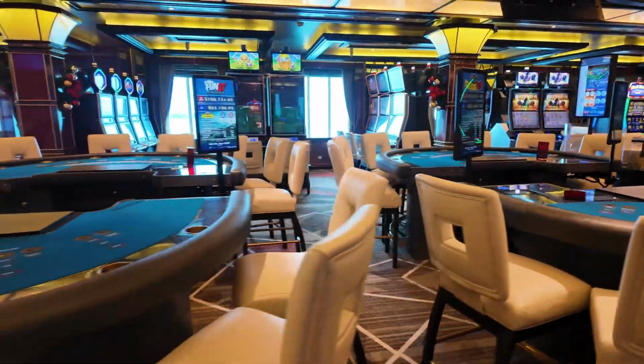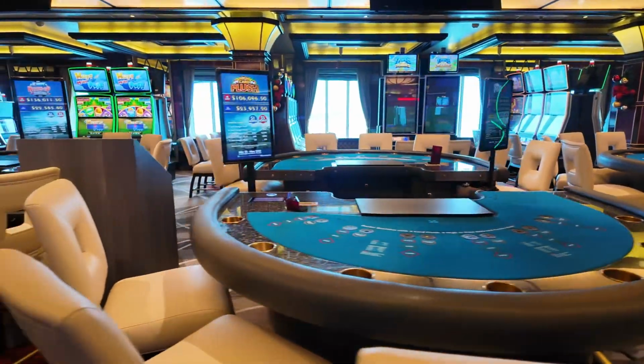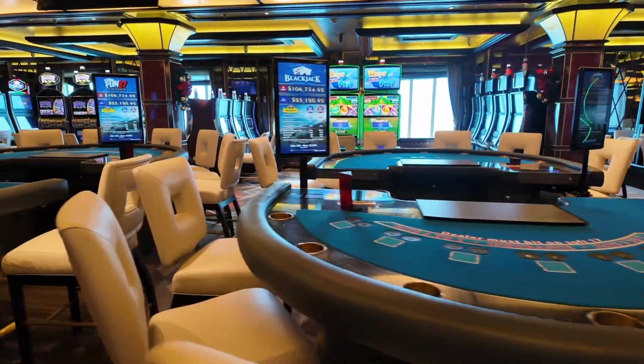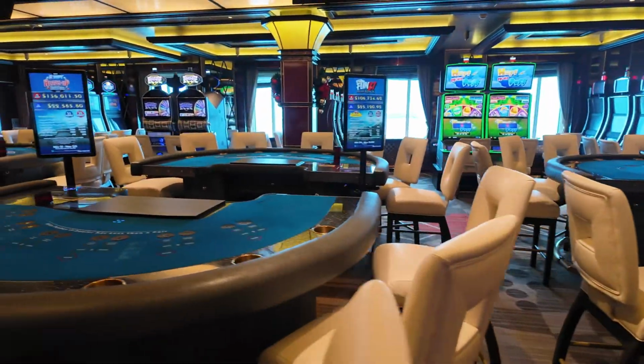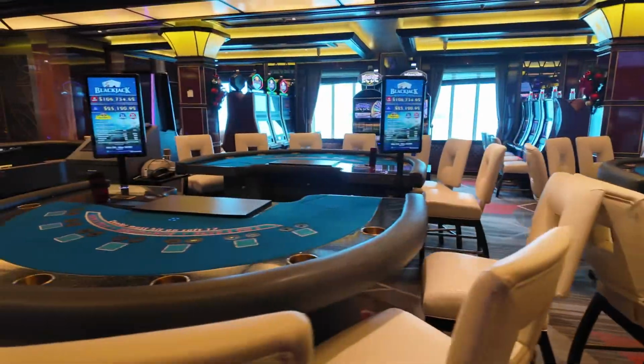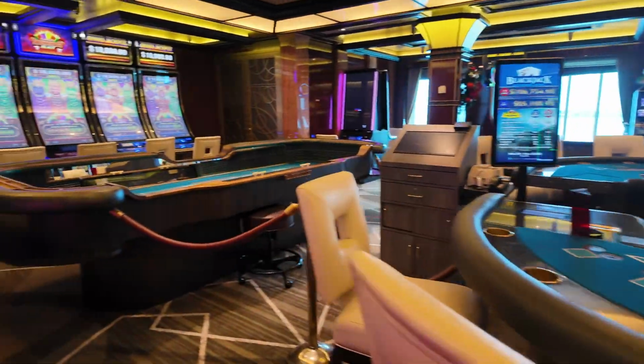Lots of table games. And I feel like they really all are very full at night. With this amount of people on board, this is a very popular venue, which I'm really surprised because there are also so many shows and things to do at night. But I feel like when those shows let out, everybody kind of centers here.